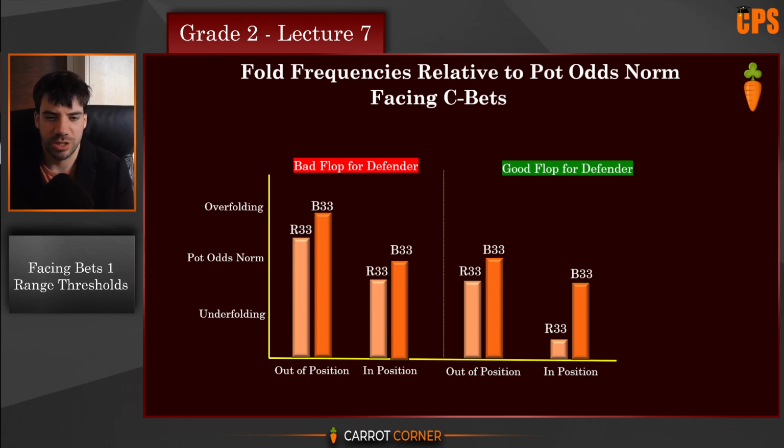So in position, against the B33 on a bad flop, we'll still get close to hitting that pot odds norm fold equity and reaching MDF because of our positional advantage. When villain range bets, we might even be over defending our range even though the flop is bad for us. Very strange, but you have to think about all of these factors.